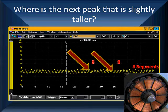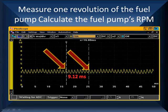This is an 8-segment commutator. And if you look, every 8 spaces, it's a little bit taller. Yes, you have to pay attention. Well, what are we going to do with this? Well, those 8 segments means we have made 1 revolution of the motor. Oh, 1 revolution. We measure the time.